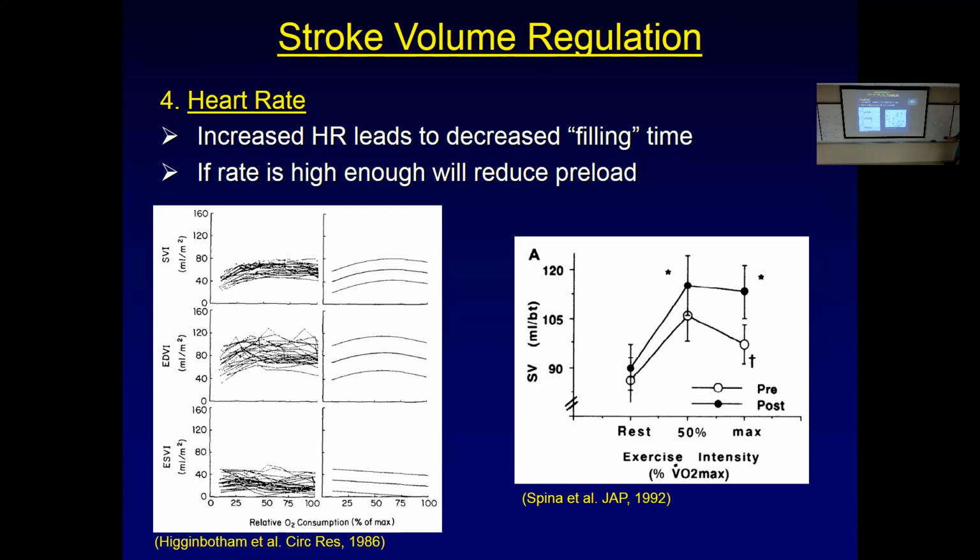And you will note, very famously here, stroke volume increases during exercise to somewhere around 50%, 60% of exercise intensity, and then it levels off. And then you may note that in some of these people, it looks like it's beginning to fall off a little bit at very, very high exercise intensities. And indeed, that is the case. And it tends to be a little bit more pronounced in untrained people.